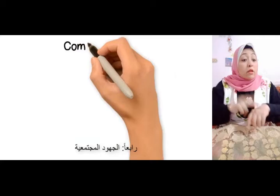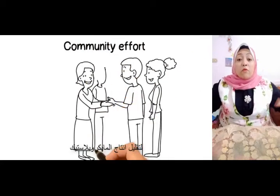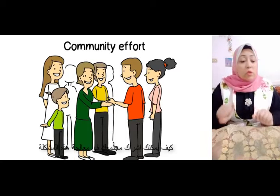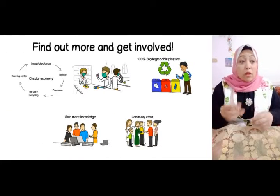4. Community effort. What could you and your community do to reduce the production of microplastics in transportation and garbage disposal? How could you get your community involved in tackling this issue? Find out more and get involved.